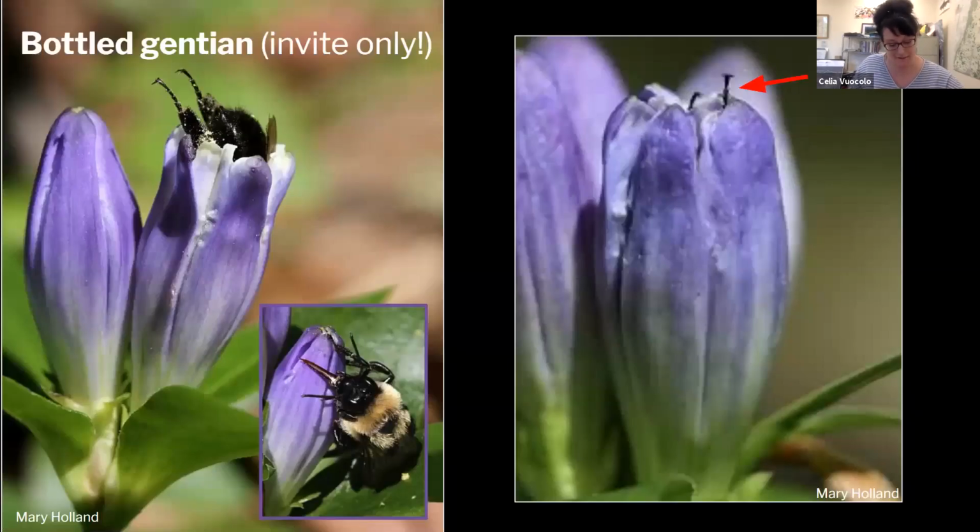This is a series of fantastic photos of bottle gentian. This flower never opens up. What you see is what you get. And this is its strategy. Only bumblebees are strong enough to pry open the flowers and shimmy down inside to collect the pollen. Once the flower is pollinated, the tips of the petals turn white, signaling to other bumblebees that the plant has been pollinated. The strategy is twofold. It prevents unnecessary overhandling of the flower and also overexertion of the bee.